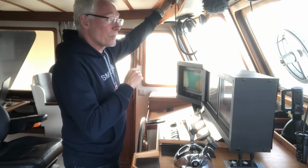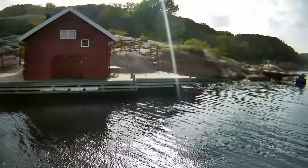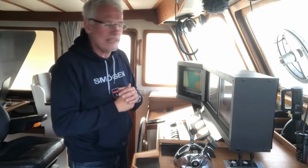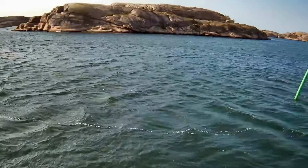Okay, I will switch that one off. I try to give you as a viewer the idea of how it is to cruise along these isles. We are heading to Hamburg Sund, and I would say sit back and relax, and off we go.